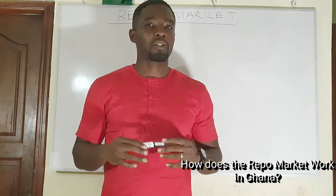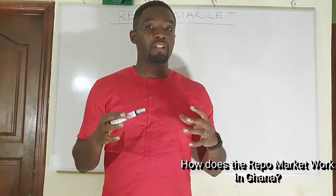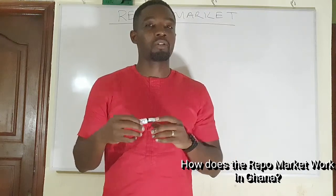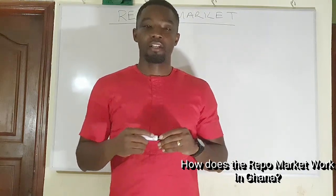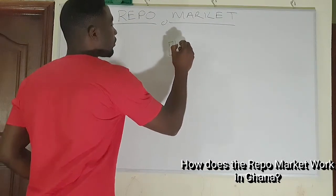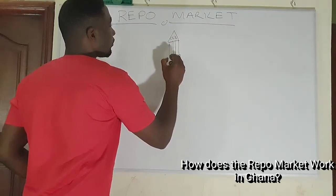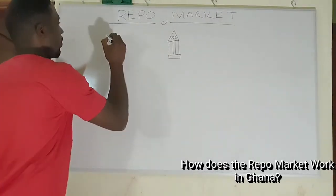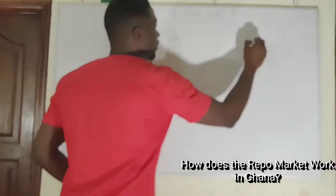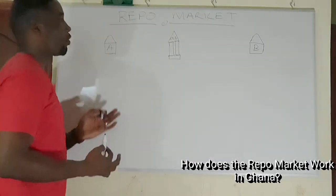So how does the repo market work in Ghana? In Ghana, the Central Securities Depository manages the repo market in a way that it controls the movement of bonds as well as the movement of cash. So in Ghana, we have the CSD sitting in the middle, and we have a bank A and a bank B looking to do a repo.